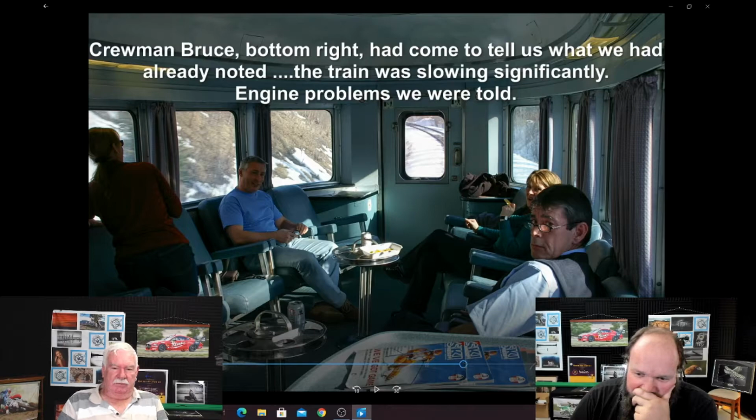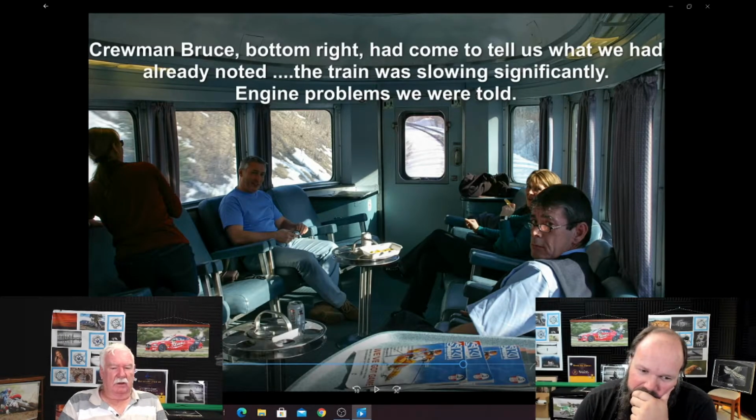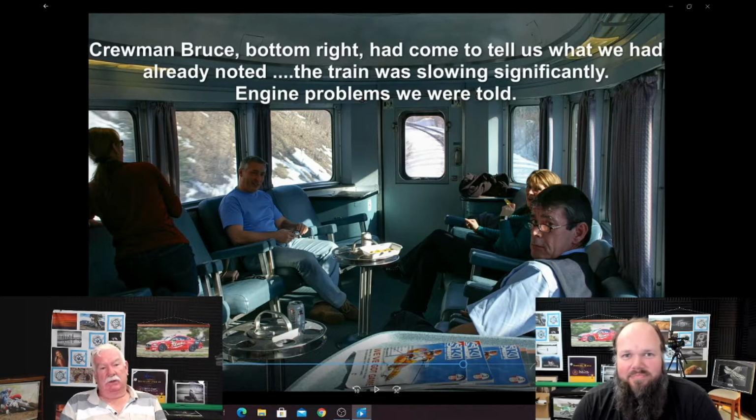Now, Bruce is one of the two conductors or staff on the train, other than the two engineers that are driving the thing. And he said, "Yeah, we have a little problem, folks. We have a problem with the engine. It's stopped. And we're just coasting at this point. But don't worry, it's all downhill, and we're going to pull into a little town called New Hazelton and see what we can find out is the problem."